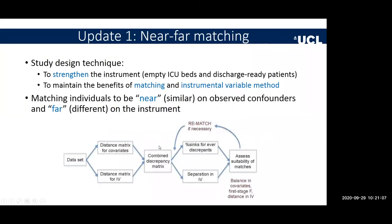So these were the analyses that we have done so far. We've done multivariate regression and the instrumental variable method. And now recently we are focusing on near-far matching. Near-far matching is another method to account for confounding. Similar to propensity matching, we're trying to balance the confounders. However, we still would love to take advantage of the causal inference analysis, so we would love to take advantage of the instrumental variable method. And this near-far matching would allow us to use both of these advantages. So we can match the patients and still make causal inferences because we are adjusting for unobserved confounders with this method. And the goal of this method basically is to strengthen our instrument.